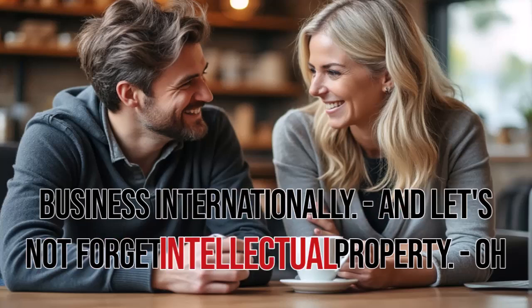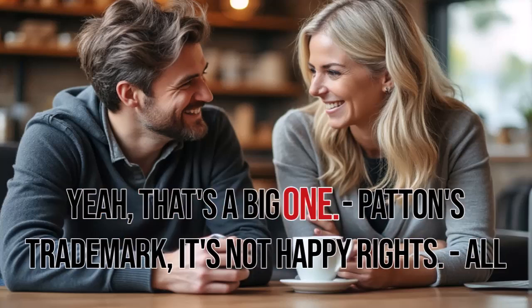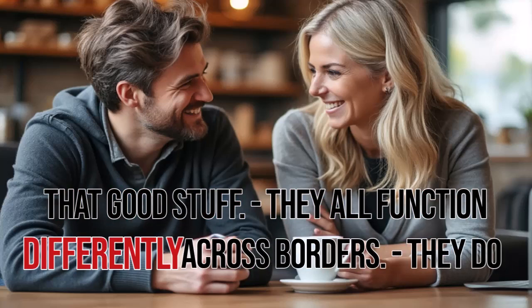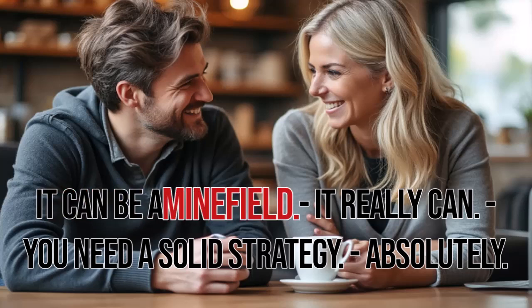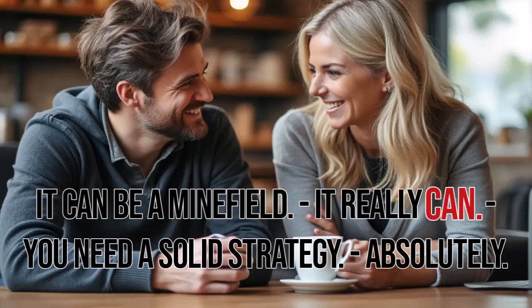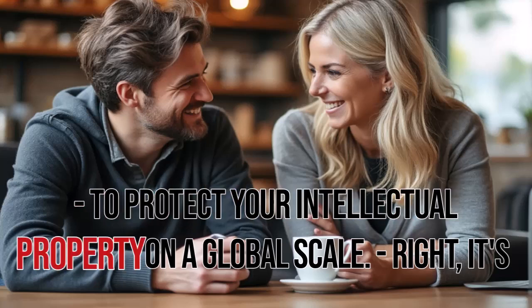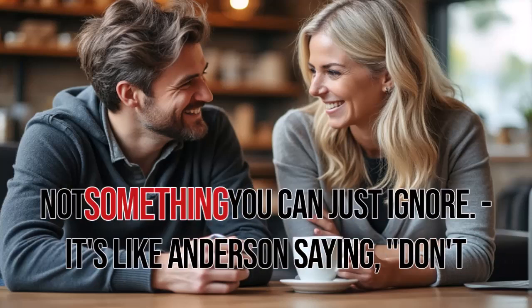And let's not forget intellectual property. Oh, that's a big one. Patents, trademarks, copyrights, all that good stuff. They all function differently across borders. It can be a minefield. It really can. You need a solid strategy to protect your intellectual property on a global scale. It's not something you can just ignore.